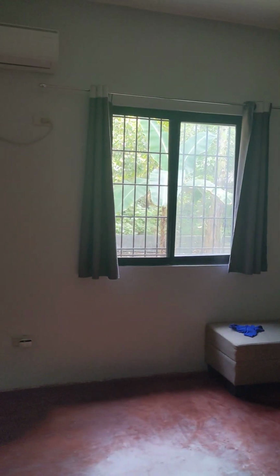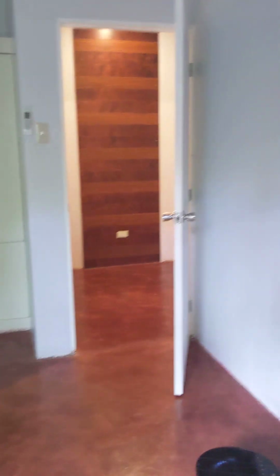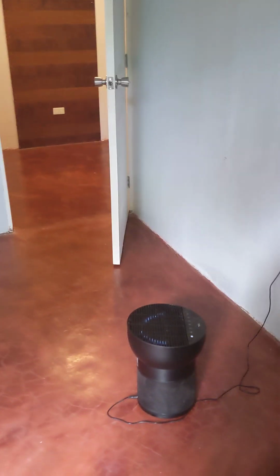And this is room number four. This is our bedroom. I guess this is the biggest bedroom in the whole house. So we got a queen size bed. We can put a king size bed in there. We got lots of space in there. This is a big couch. And there you go. That's a fan. This is the room, bedroom number four.